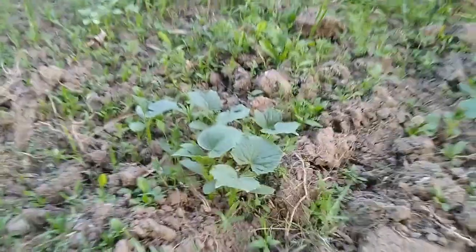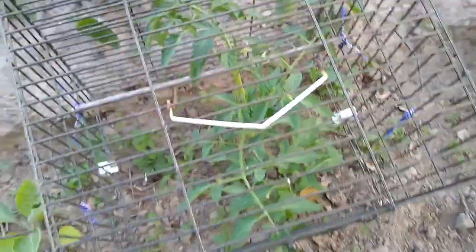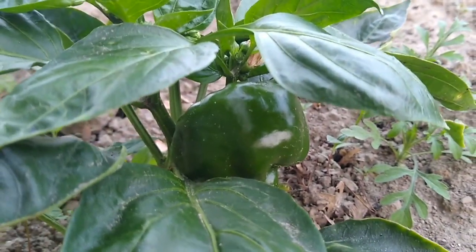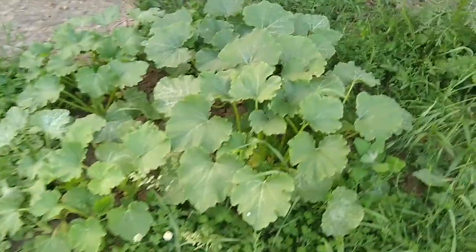This over here is my cucumber. Some more beans over here. Some eggplant, tomato in a cage to try and protect it. Oh yeah, and some peppers. I can see there's actually a pepper growing there. So that's working out, which is nice. Peas over here. Some more beans along that last row. And some of my squash plants. They're coming along really nicely.